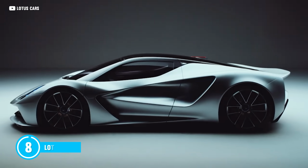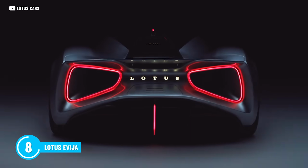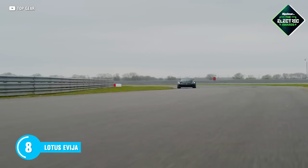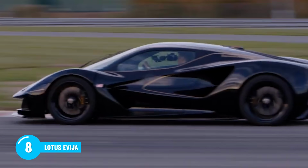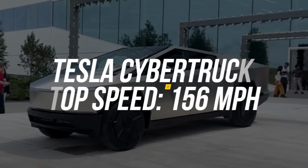With more than double the power of some hypercars that cost twice as much, Lotus's first electric car, the Evija, is a departure from its usual offerings. With 2,000 horsepower and an innovative design, it's a lightweight electric that hits 60 in 2.8 seconds and tops out at almost 200 miles per hour.